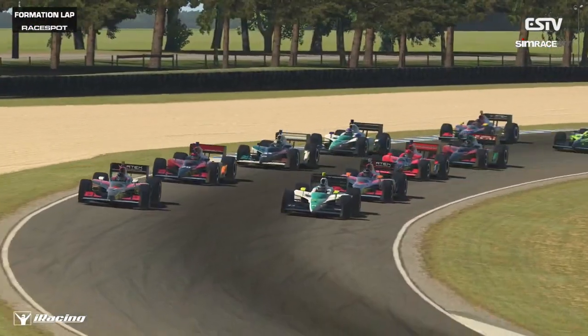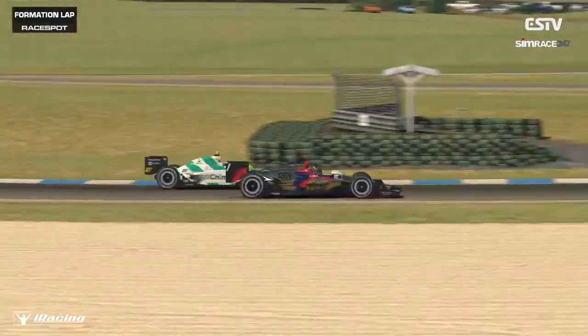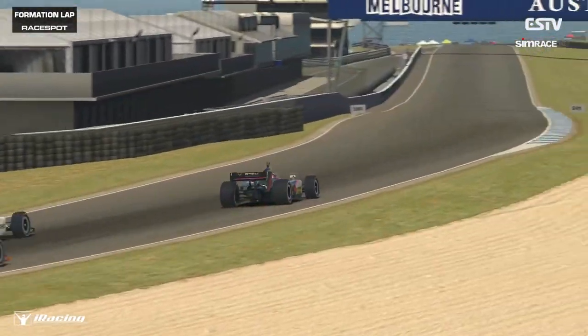Pulls off to pit road. It's going to be in the hands of defending champion Lucas LaVille, Jamie Wilson starting on his outside. LaVille's on the loud pedal.